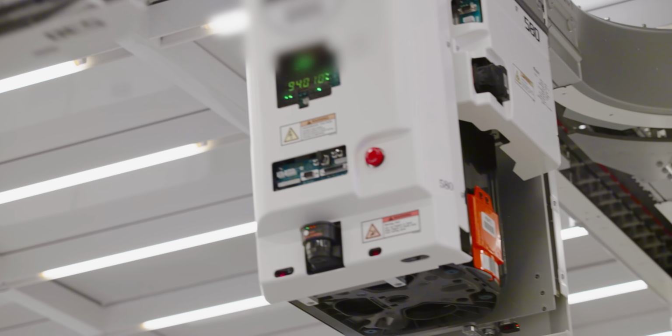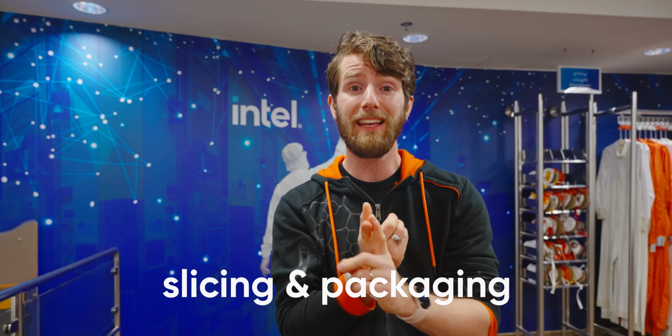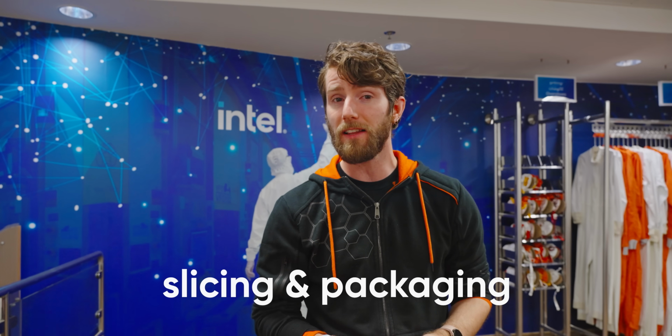Other than that, 12th Gen Core, or Alder Lake, is a pretty unique product for Intel, with much of the design and manufacturing done here in Israel. Once the wafer's done, Intel sends it to one of their other facilities for slicing and packaging, and a second validation step called class, where they basically burn in every single chip to ensure that no degradation took place and that the packaging was done properly.